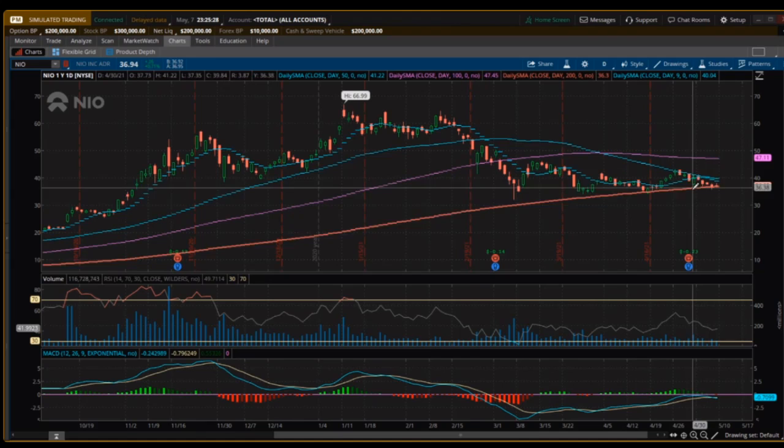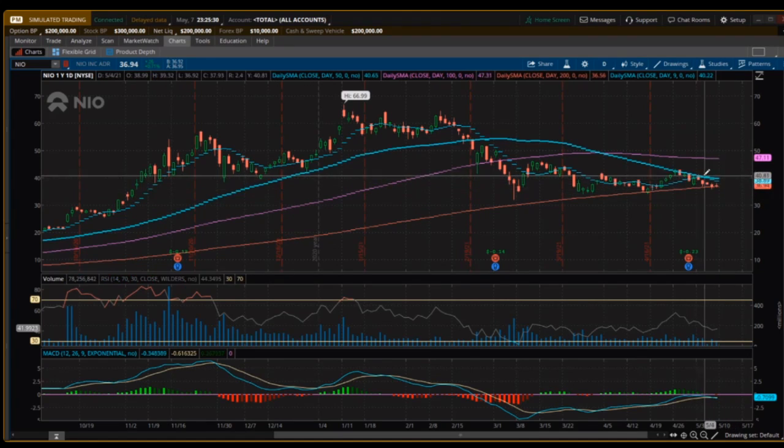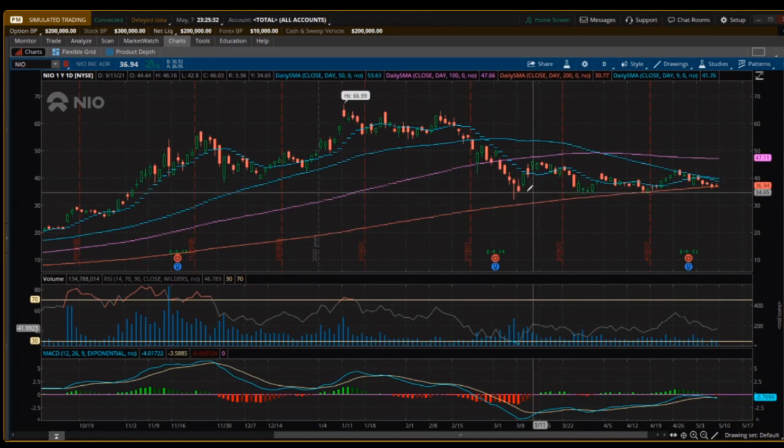So this is a 200-day SMA. They're testing it right now, as you can see here.